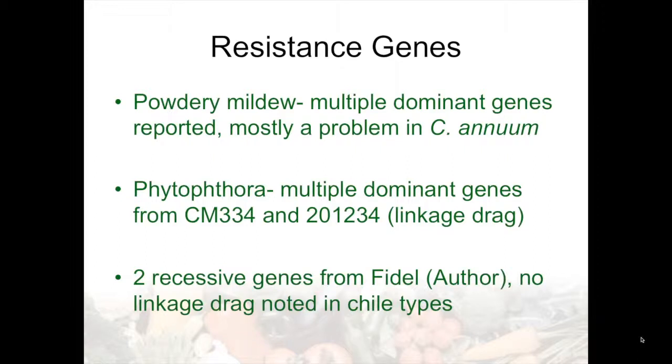They're naturally highly resistant. Phytophthora is a problem on any species of pepper, and it can be a problem in any region. Fortunately, multiple dominant genes have been described in these particular germplasm accessions. However, there has been a great deal of linkage drag experienced in trying to integrate these genes into useful types. There are now useful Capsicum annuum cultivars with resistance, but it's still not the level of resistance that exists in the wild types.